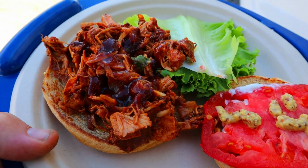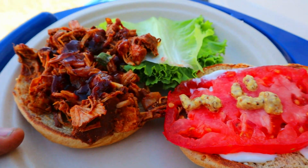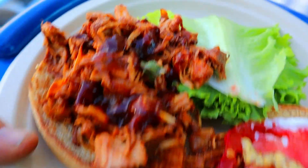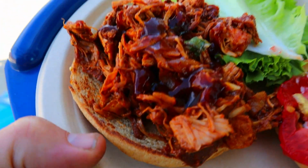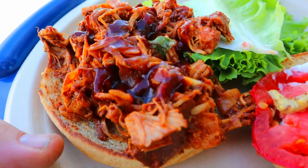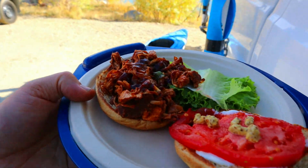Check this out. Vegan jackfruit pulled pork. The key is, with a lot of this vegan stuff, lots of sauce. See all that barbecue? Lots of sauce. Otherwise, not too bad. Not too bad at all.